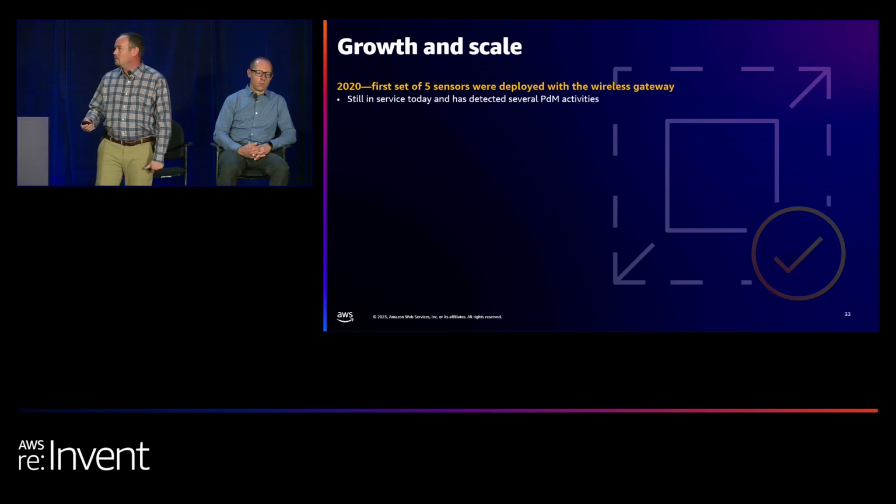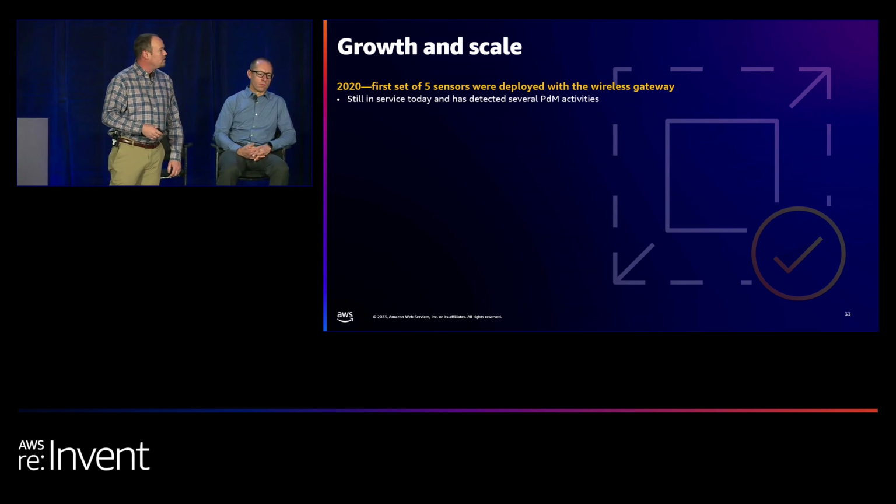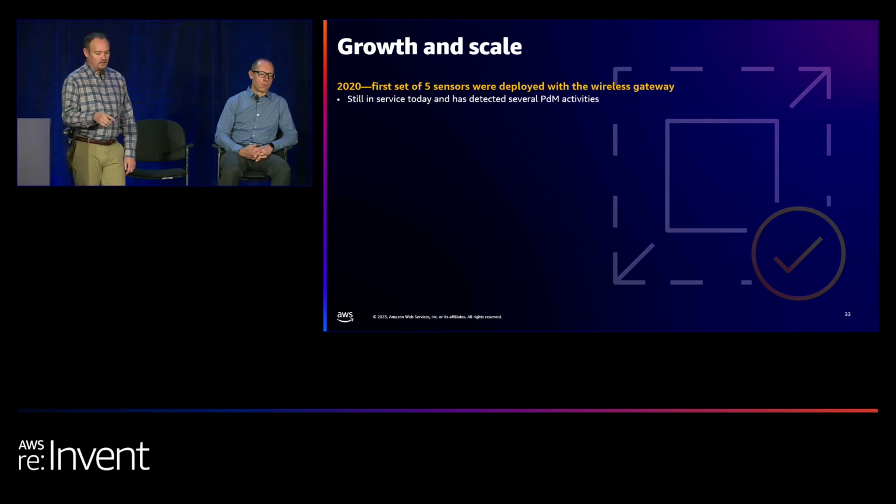Then we'll talk about growth and scale. We deployed the first 5 sensors back in 2020. They're still in service. Those 5 sensors were actually on the last slide on that aeration blower. Still out there working just fine, and we've detected several predictive maintenance activities due to those sensors.